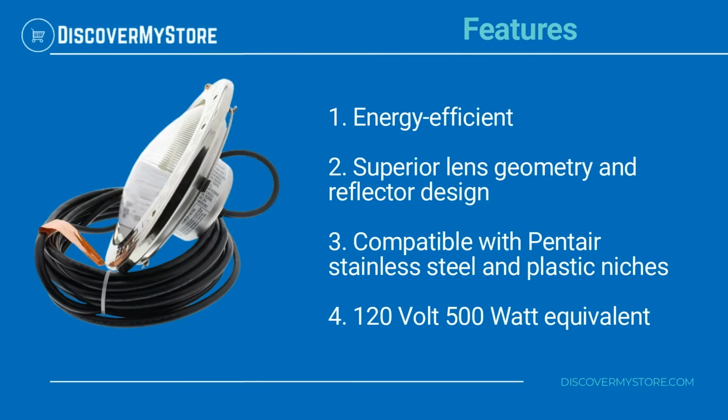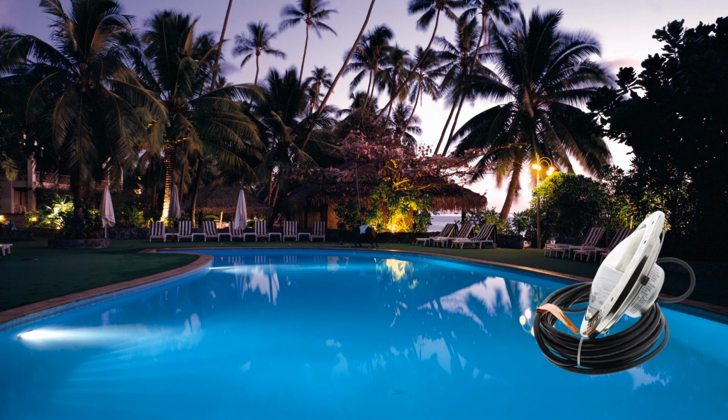Features: energy efficient, superior lens geometry and reflector design, compatible with Pentair stainless steel and plastic niches, 120 volt, 500 watt equivalent. Read the instructions before installation and use.